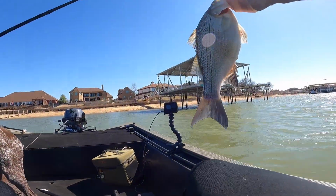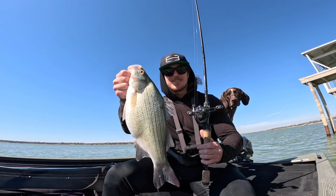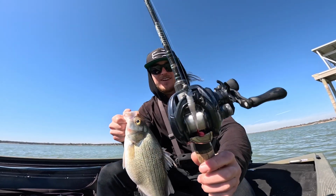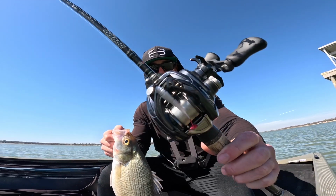That is big. Y'all, that is an absolute unit of a white bass. That is over 2 pounds. That's probably 2 1/4. Still on the same 1/16 ounce spy jig and the 2-inch V Vibe.